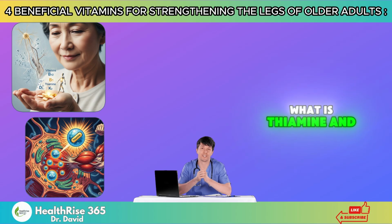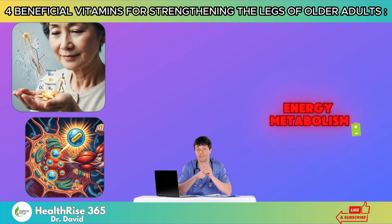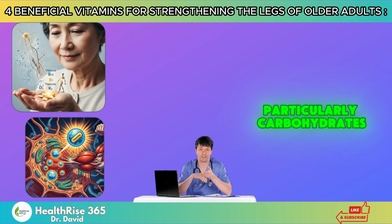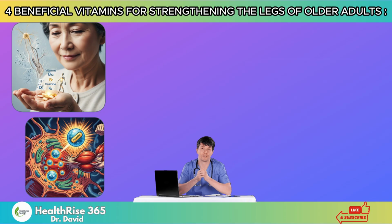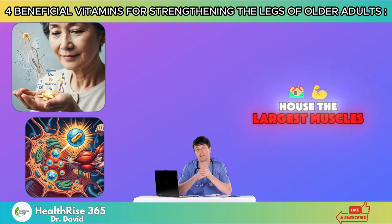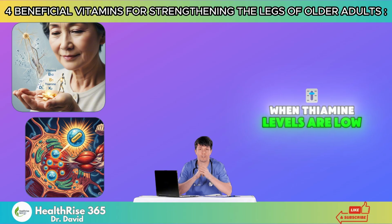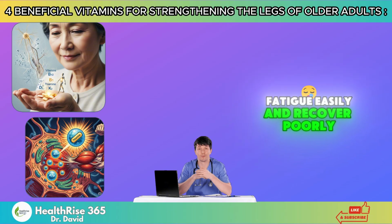What is thiamine, and why does it matter? Thiamine is essential for energy metabolism, helping your body convert food, particularly carbohydrates, into ATP, the usable energy currency of your cells. Every muscular contraction is powered by ATP. And since your legs house the largest muscles, they demand an abundant supply. When thiamine levels are low, your muscles feel heavy, fatigue easily, and recover poorly.